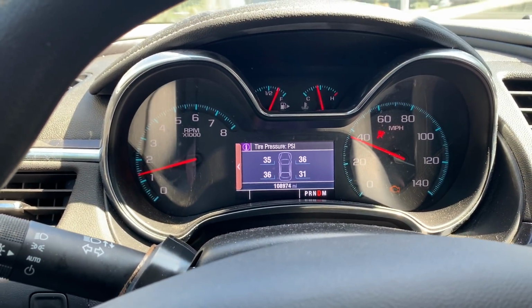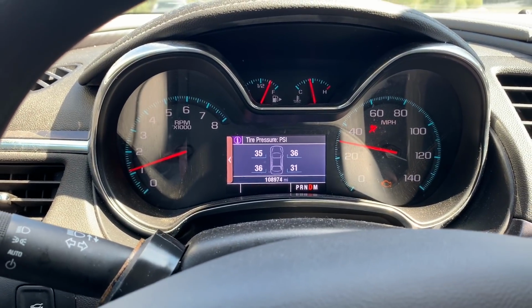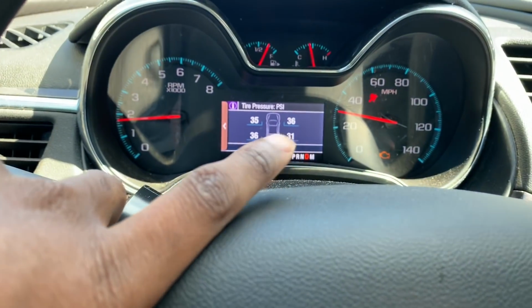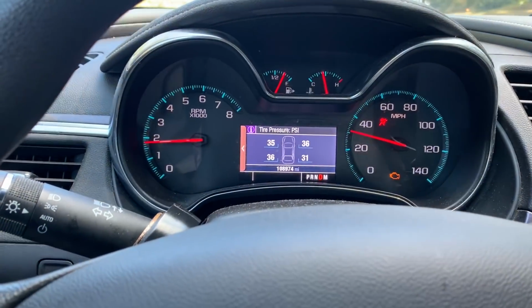Been out the car. I wasn't even thinking to record, but I done been out the car like twice already. Yeah, twice. That tire right there keeps going down. As you can see, it's like 31 right now.